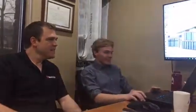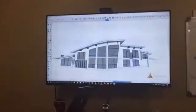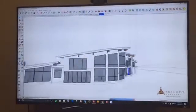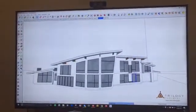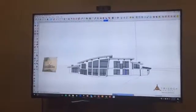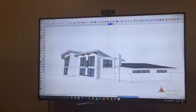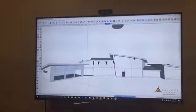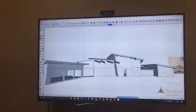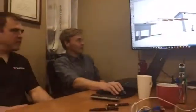Tyson's just critiquing my work here, so we're looking over my window layouts. There's still a few things that need to be improved, but we've got the basic fenestration and I'm kind of working my way around the structure. I still have a lot to do up here, so I'm going to start working on that and hopefully get it wrapped up in the next hour or two.